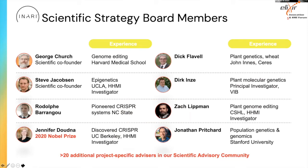George Church, which I hope a lot of people know, is a professor at the Harvard Medical School. He's a scientific co-founder. Steve Jacobson is professor at UCLA, also scientific co-founder. Rodolphe Barrangou was involved in some of the early CRISPR-Cas work. And Jennifer Doudna, I think most people know, won the Nobel Prize this year.